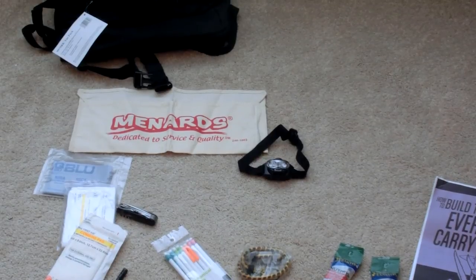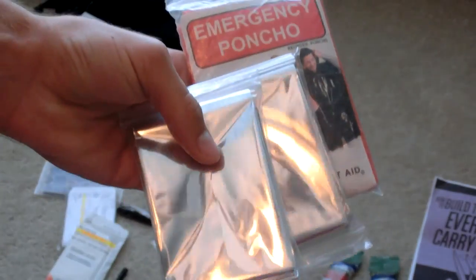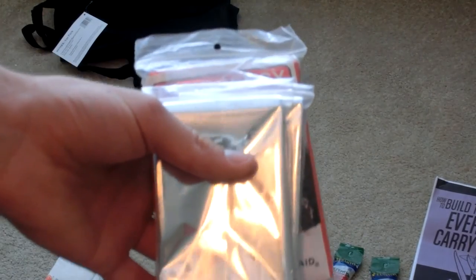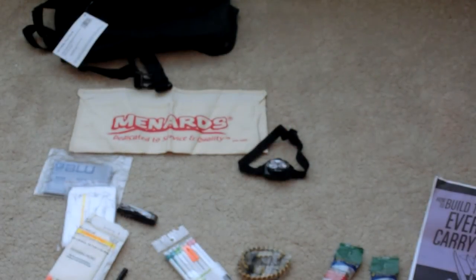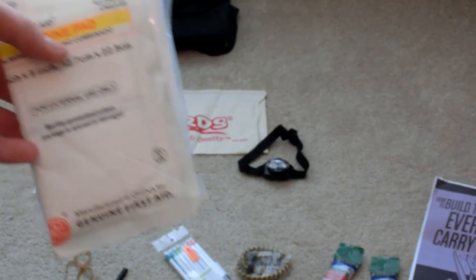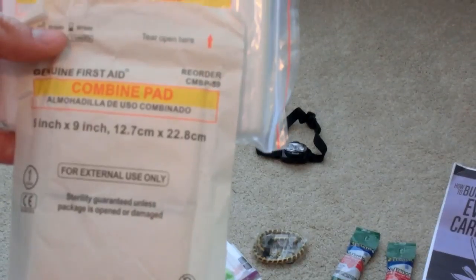Yep. And then this is for your shelter. We have your emergency poncho and two Mylar blankets. And I would suggest adding maybe a tarp in here, maybe a 55-gallon contractor trash bag, something like that. Or a small Texport trail tent that does two people, is $30 on Amazon, and this small, you can strap it to the bottom of your pack. Also, this is another extra thing we added into the first aid. This is a triangular bandage and a combine pad.